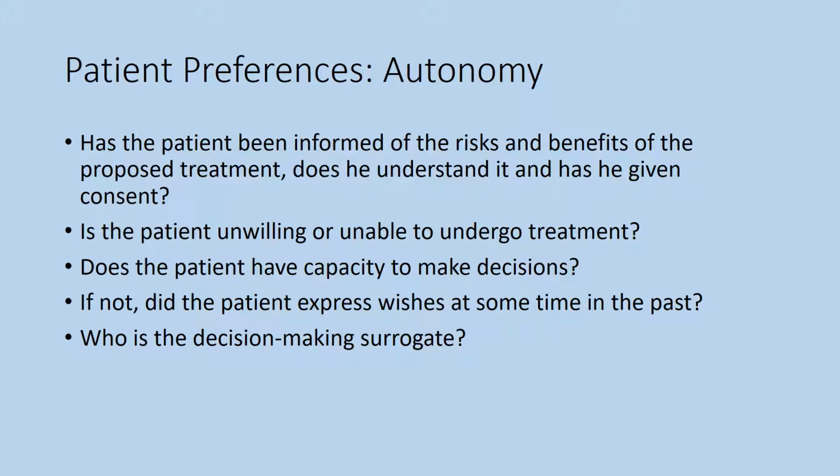Another question would be, is there some reason the patient is unwilling or unable to undergo the treatment? Does the patient have the capacity to make decisions? If not, did the patient express his or her wishes at some time in the past? And if the patient can't make any decisions, we need to know who the decision-making surrogate is so we can make sure that we honor the autonomy of the patient.